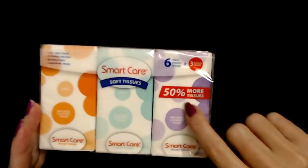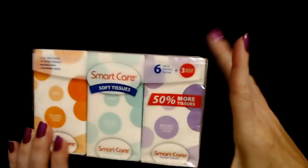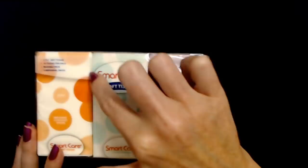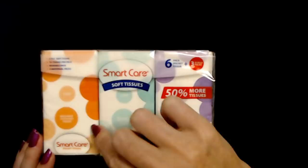These tissues are actually white, but the packaging itself has little circles, like this one has purple circles on it. They kind of overlap. They go over, but we're gonna count them anyway. This one has light blue circles. You can see just a part of it there, a little one. And up here, and orange, different shades of orange on these circles, like this. And there's one down here.